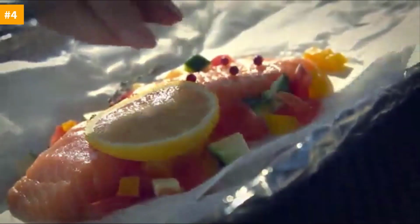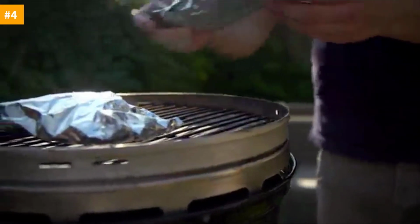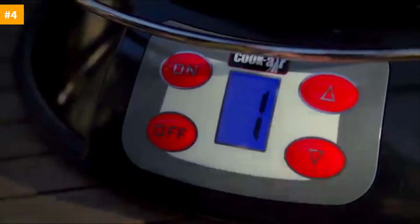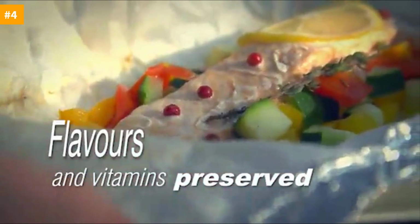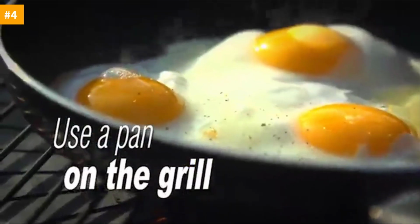Versatile, Cook Air is also perfect for all your preparations in foil. Install the lid on the grill and then set the power level to minimum. Your food will then be cooked very quickly while keeping all their flavors and vitamins. Thanks to its power, the Cook Air also serves as a stove. Use a pan on the grill and get perfect, beautiful eggs for breakfast.